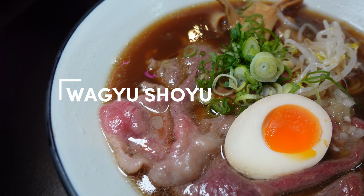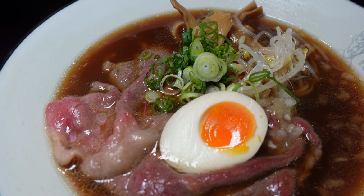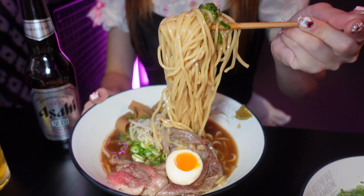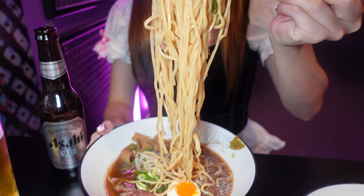While getting the tonkotsu, I also noticed that they had a Wagyu Shoyu ramen on the menu, and as I have difficulty resisting anything that has the word Wagyu in it, this was the other ramen dish we got. Once again, this serving size is incredible for under $20. This came out at $19.90.